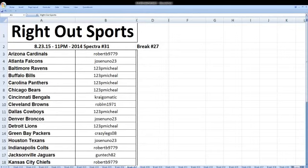All right, guys. 14 Spectra number 31. This ended Saturday on eBay. Robert B., Jose Nuno, P. Michael, Rob LM, Crazy Legs 08.